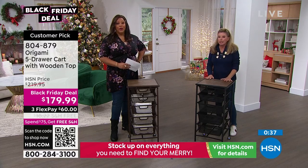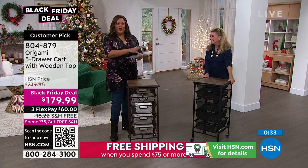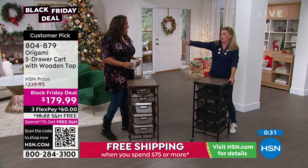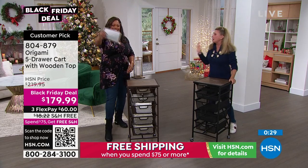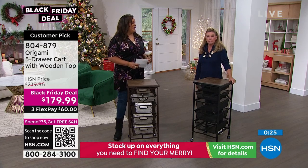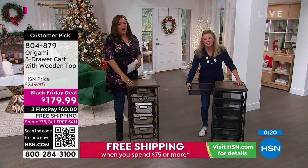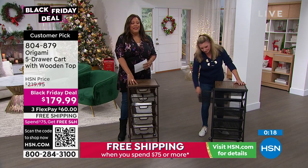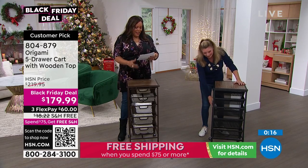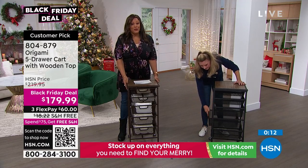No. So with origami, I won't do it. I can't do it. If you give me a book, first of all, I can't see all that fine print. And it never fails, I always have a screw left over. And I just think, well, I hope that wasn't important. So this is basically ready out of the box. Remember, free shipping, we rarely have it on origami. And the fact that it is $40 off. And $60 is the first payment for a nice piece of furniture.